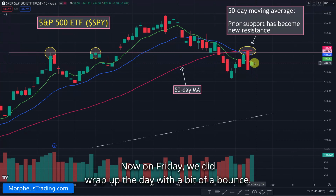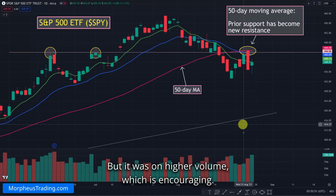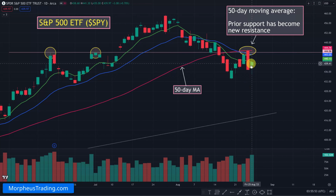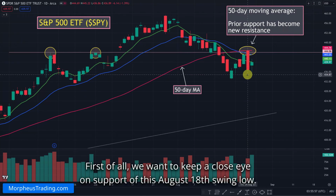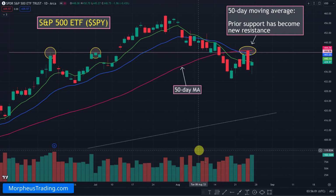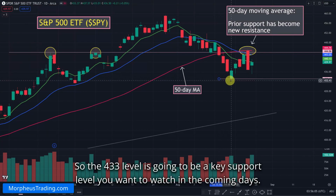Now, on Friday, we did wrap up the day with a bit of a bounce, and we stopped right at resistance, but it was on higher volume, which is encouraging. So in the coming days, here's the levels we want to keep an eye on. First of all, we want to keep a close eye on support of this August 18th swing low. So let's go ahead and draw a horizontal line right here. So the 433 level is going to be a key support level you want to watch in the coming days.